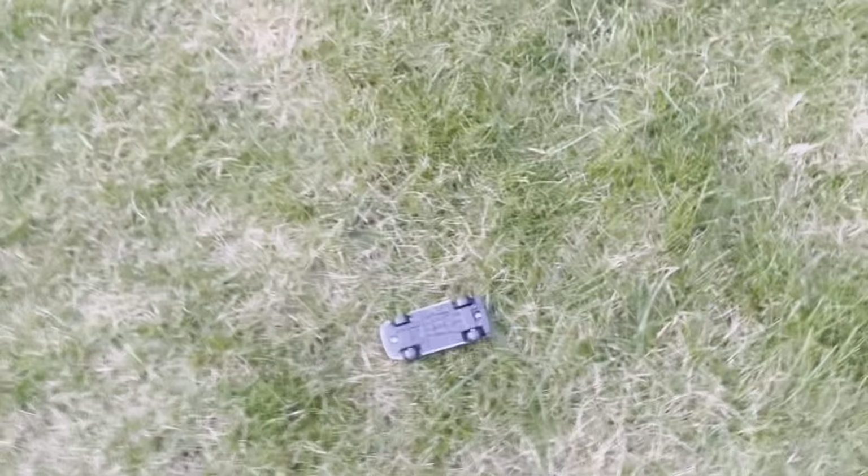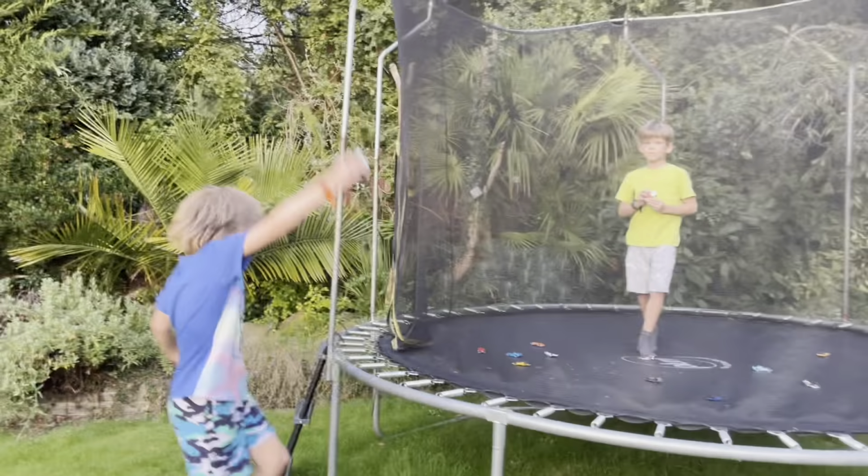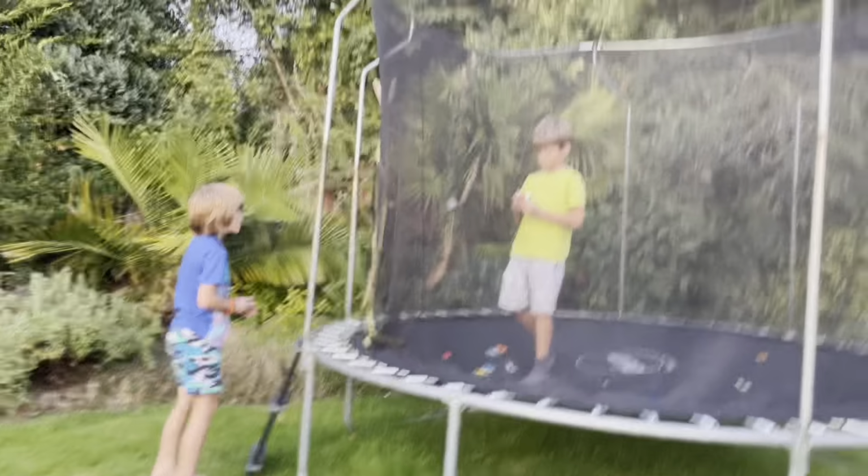You hit me on the head, bruv. Are you kidding me? You hit me right in this stupid old... Then, did you see the one that did this? That just went flying so far. And hit me on the head.